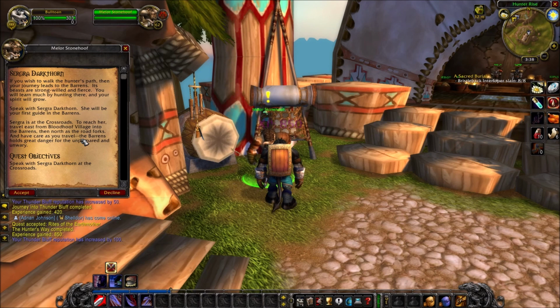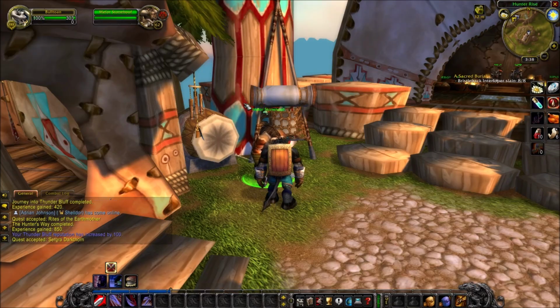If you wish to walk the hunter's path, then your journey leads to the Barrens. Its beasts are strong-willed and fierce. You will learn much by hunting there, and your spirit will grow. Speak with Sergra Darktide. She will be your first guide in the Barrens. Sergra is at the Crossroads. To reach her, travel east from Bloodhoof Village into the Barrens, north as the road forks, and have care as you travel. The Barrens hold great dangers for the unprepared and unwary.